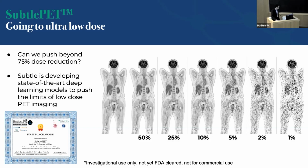Currently, the commercial version of our SubtlePET algorithm is validated up to 75% dose reduction. And our research team is still developing new models, trying to push the reduction level further. In a recent IEEE competition, we demonstrated our approach on ultra-low dose PET imaging with up to 99% dose reduction. And we took first place overall.